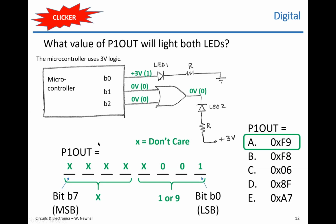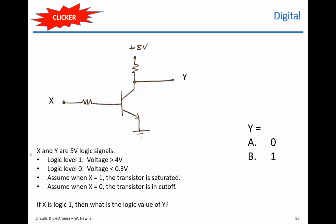Okay, other questions on this? All right, let's bring a transistor into the mix. So let's suppose X and Y are 5-volt logic signals. Let's suppose this resistor here, which is unlabeled, is designed such that the transistor is either saturated or in cutoff, depending upon the value of X.